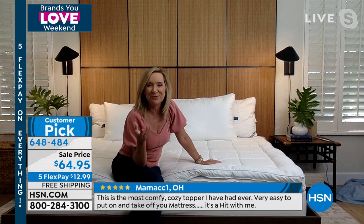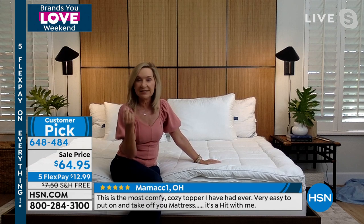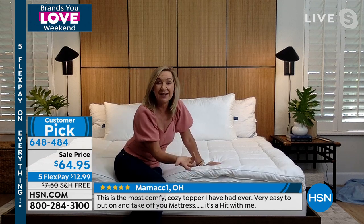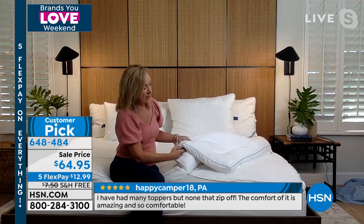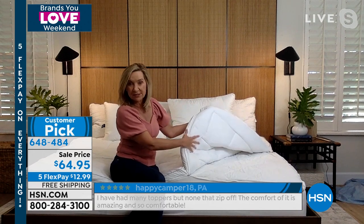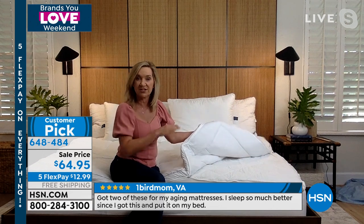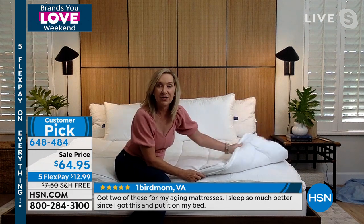So typically, if you want that kind of loft, you go out and you buy a topper. Well, a topper usually doesn't have an allergen barrier. A lot of toppers don't attach to a mattress, and a lot of toppers you can't even wash. So with this one, you get that comfort topper, which I'm going to just peel this layer back here. Remember, it zips off. You can see the stitching goes all the way through. It's box quilted, and it's framed around the edge. So when you sleep on this and when you wash this, nothing shifts or bunches. So you really get that cloud-like comfort.